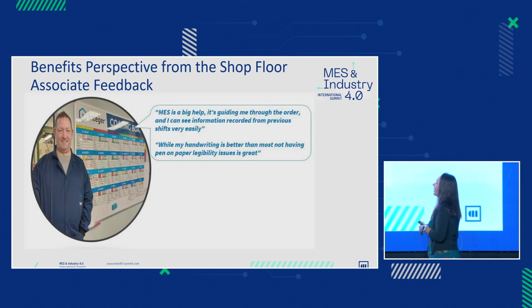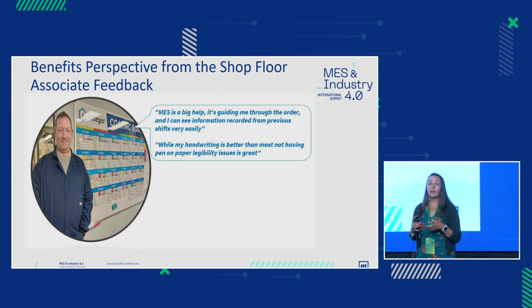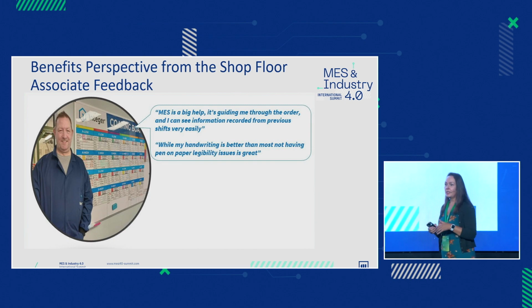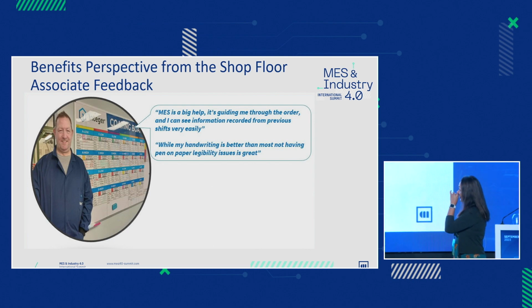So what I have here is we went to different associates, and also the area that we implemented, and we solicited some feedback from them directly about what the benefits are for you. Leadership will say, okay, I want to see my ROI, but the reality is, what is it doing for them? This is Charlie. He's been with Integer at New Ross for a long time. I got his permission to have his picture here.